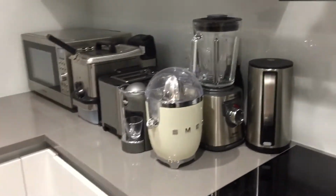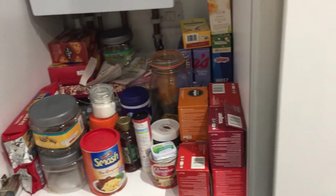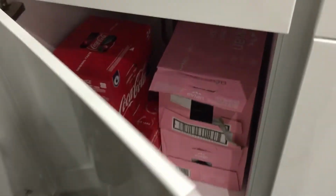And this is coffee station, microwave, everything else there. Just a few things. And this is the fridge that you see there. This is another kind of store where you want to eat something. This is water and Coca-Cola.